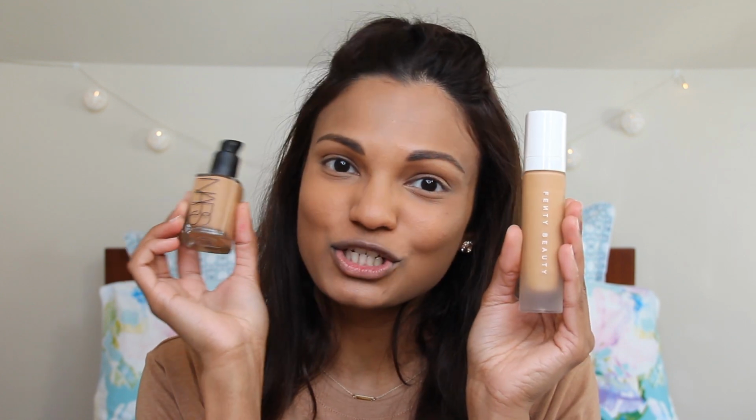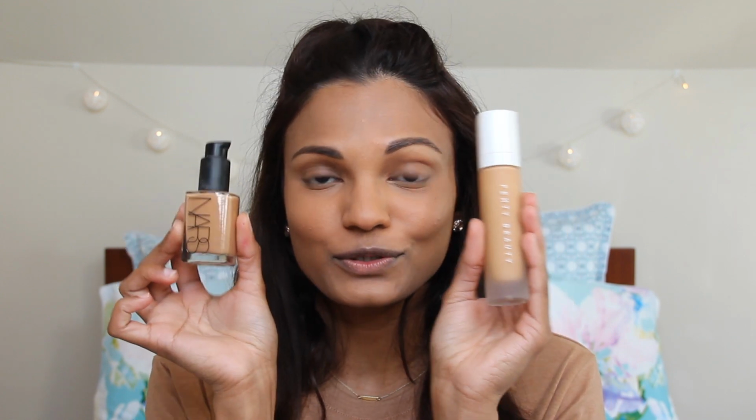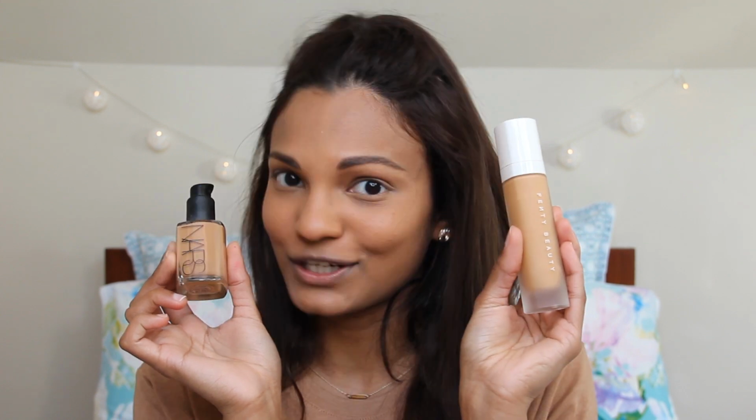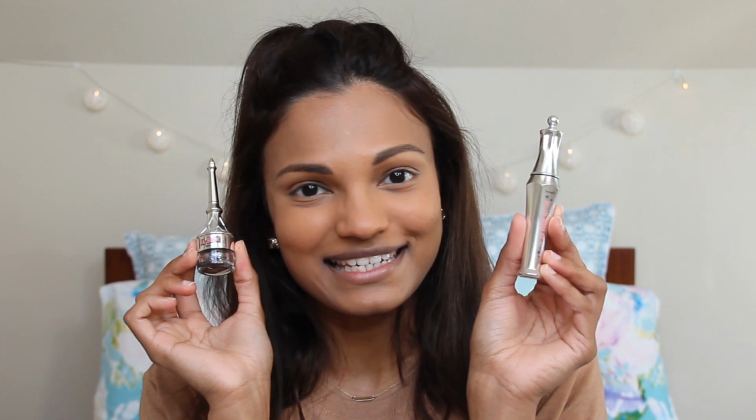Essentially for the base, I mixed my NARS Sheer Glow foundation in the color Syracuse with my Fenty Beauty in the color 310. And then I went ahead with my MAC Studio Fix powder in the color NC42. And for my brows, as usual, I used my Benefit products, which are the Brow Gel and the 24-hour brow setter.